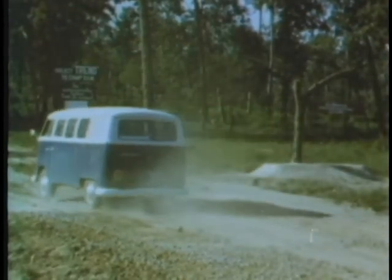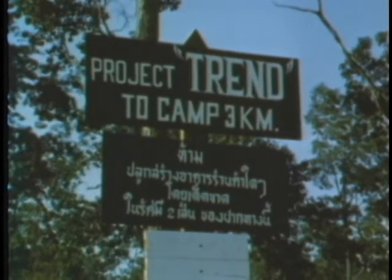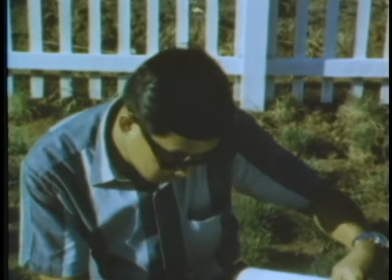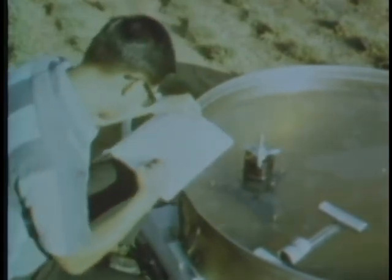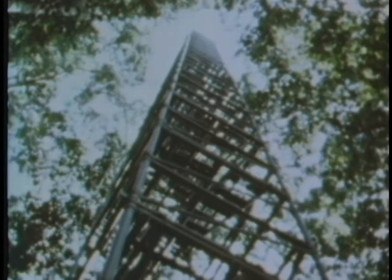As part of this continuing effort to serve the fighting man, the lab recently initiated Project Trend in Thailand. This study calls for a detailed analysis of the Southeast Asian tropical forest environment, not only at ground level, but at points within and above the jungle canopy. A 150-foot test tower has been specifically built for this purpose in a carefully selected area of a northern Thai rainforest.